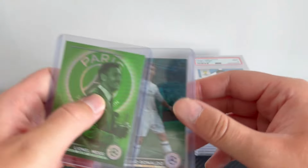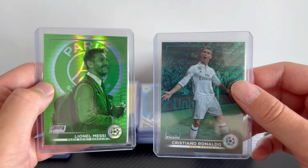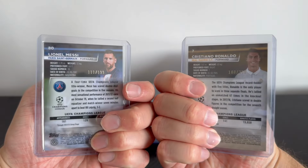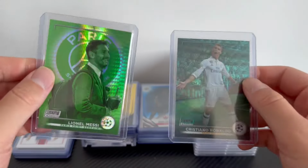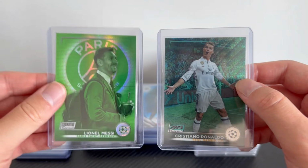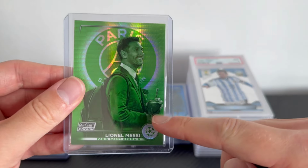Right, next two. So we have got ourselves a Lionel Messi, and we've got ourselves Cristiano Ronaldo, both from Stadium Club Chrome last year, numbered 1-199 and 1-275. I love collecting the GOATs where I can. I was lucky enough to pack Ronaldo. Messi was a great price. I'm loving the image with his little juice carton.